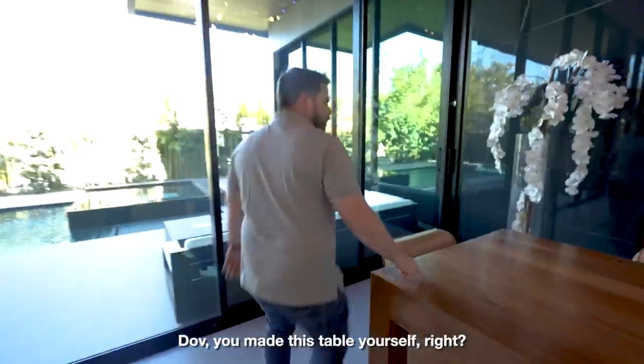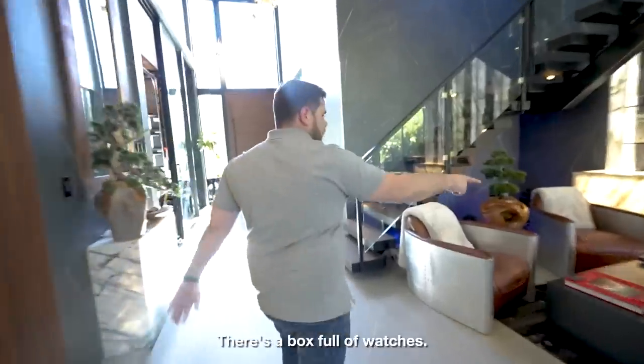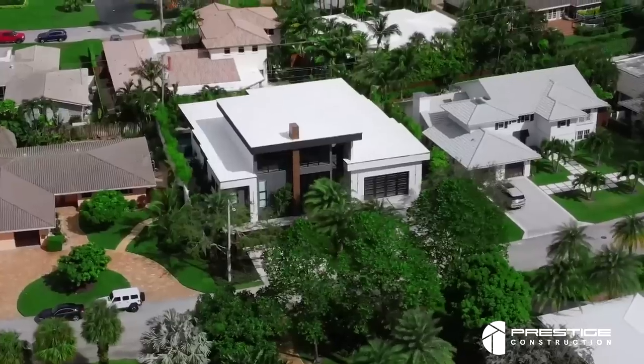A house like this in Northern Ireland is like between 1 and 2 million quid. In Miami, it's like 10 million, if not 20. Dove, you made this table yourself, right? Yep. You buy the raw planks. Yeah. And then you build a table. Absolutely love it. A box full of watches. We're gonna come back to that later.